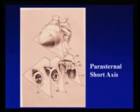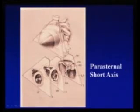The parasternal short axis view is at 90 degrees: we rotate the transducer from the parasternal long axis 90 degrees towards the left and get the parasternal short axis view. We mainly do it for the great vessels relation. In the short axis we get the wraparound of the great vessels, with the aorta in the center. While we are looking at the aorta, we have to look at the cusps: is the aortic valve tricuspid or not, or is there an abnormal number of cusps.